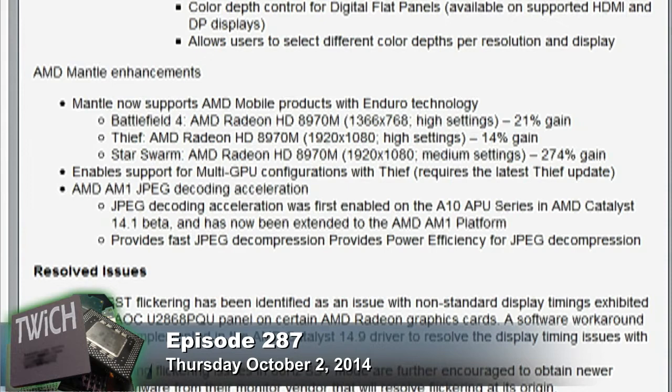One of the things that stood out to me as pretty interesting is that they were bringing Mantle to AMD mobile products. So if you had AMD Mobile with Enduro technology, Battlefield 4, Thief, Star Swarm, and Sniper Elite 3, which just released a Mantle patch today, actually, will now have Mantle support. So if you want to try that alternative API, you can do so. And this is apparently the driver you should install if you're running Windows 10 Technical Preview. Sadly, I'm not running on anything that has discrete graphics at the moment. Although I may dual boot my gaming desktop just for the unbridled joy of having 2 operating systems on one machine. It'll be like the old days.